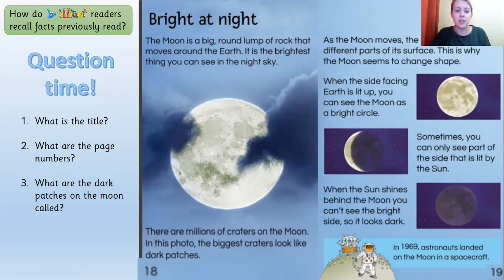The dark patches of the moon are the biggest craters. So it says here at the bottom, the biggest craters look like dark patches. Well done if you wrote the biggest craters or if you just wrote the word craters. Fantastic job. Let's go for our last question. And again, we're recalling a fact that we've previously read.